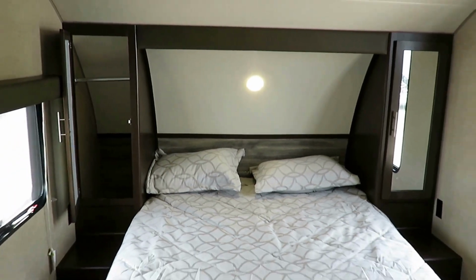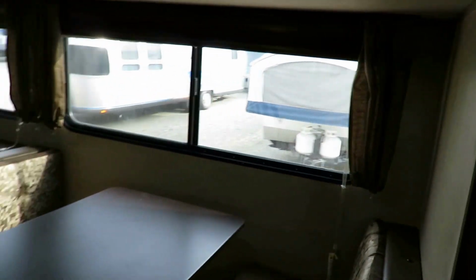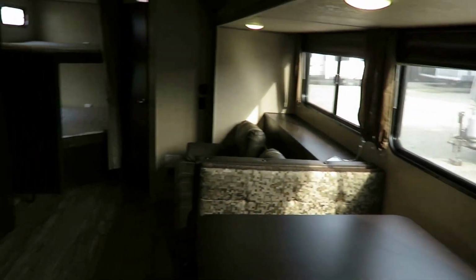You can still be very proud of this, even including some big windows. You see that big bedroom window right there. This thing has huge windows. They were not shy about putting good windows in here.